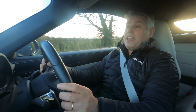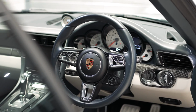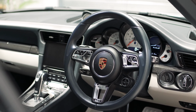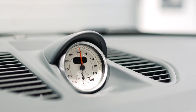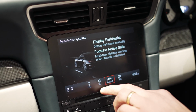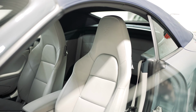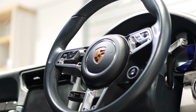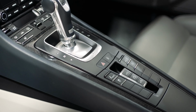The familiar interior on this 991.2 Turbo S, so analog dials, in this case they're white, both the rev counter, speedo and the chrono in white, which I like. Touchscreen PCM with your nav, your phone, everything else on there. Almost all Turbos and Turbo S's were spec'd very highly by their original owners. This one's no exception. Cruise, all the toys, leather. It's a really nice environment.